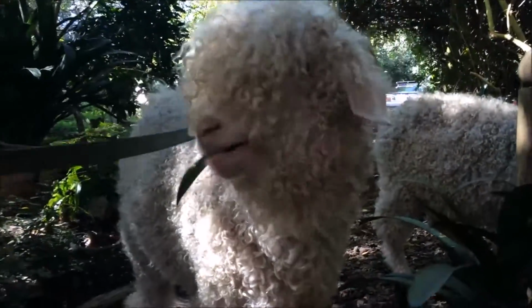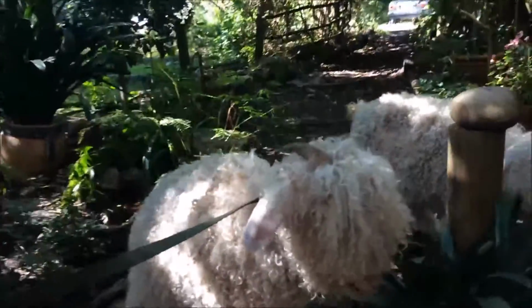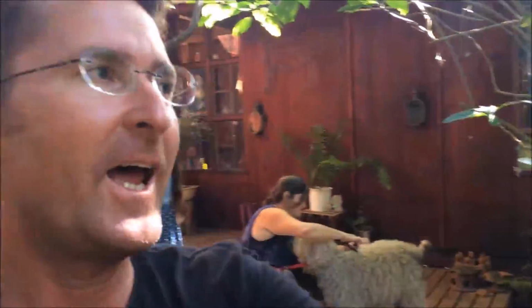Okay everybody, we're back here at Shimmering Farm. It's a lovely March weekend and we're with 3 goats and their names are Martine, Francesca and Grace. Alright, so we got 3 goats. They're Angora goats. Angora goats are bred for their wool.